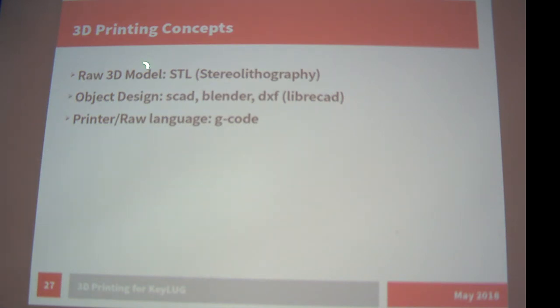To create them, we work with those, we create the actual objects, and in open source we have OpenSCAD, we have Blender, or you can have LibreCAD for DXF, or even OpenCAD is also around. But there's a lot of different ways of creating actual objects that all have an export to STL option in there. And of course we have the G-code that we already talked about.